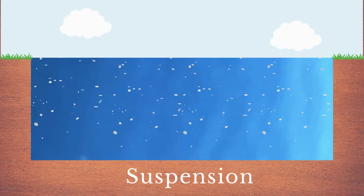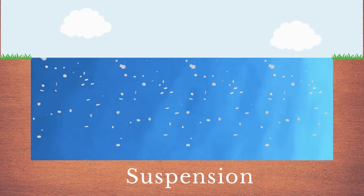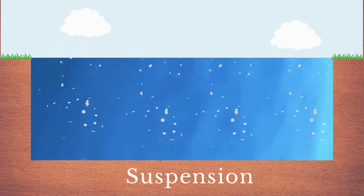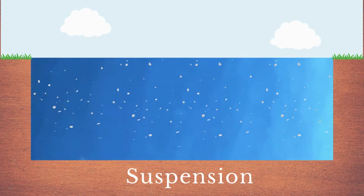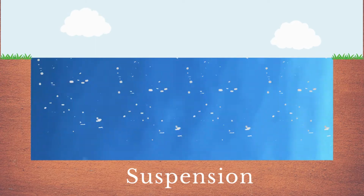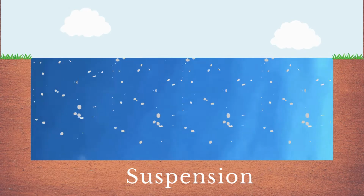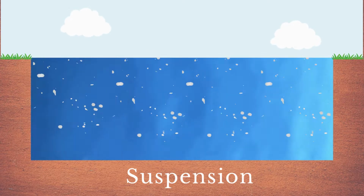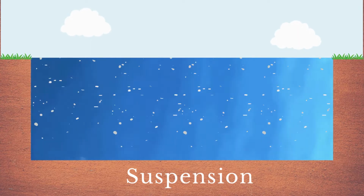Then there is suspension. Suspension is a process by which silt and clay sized particles are lifted by the water, and because they are light, they remain afloat in the water and therefore are carried by the water. This usually gives a muddy appearance to the water.